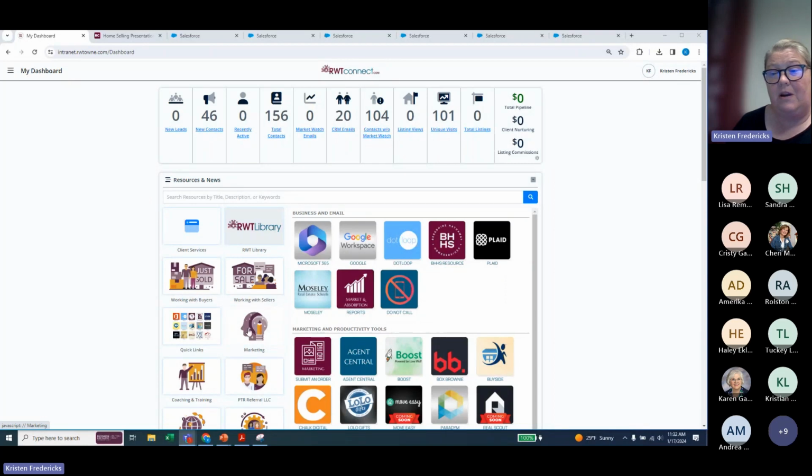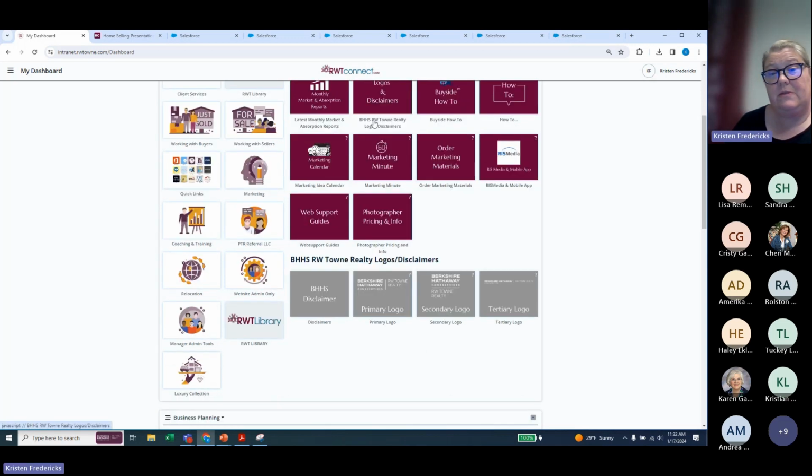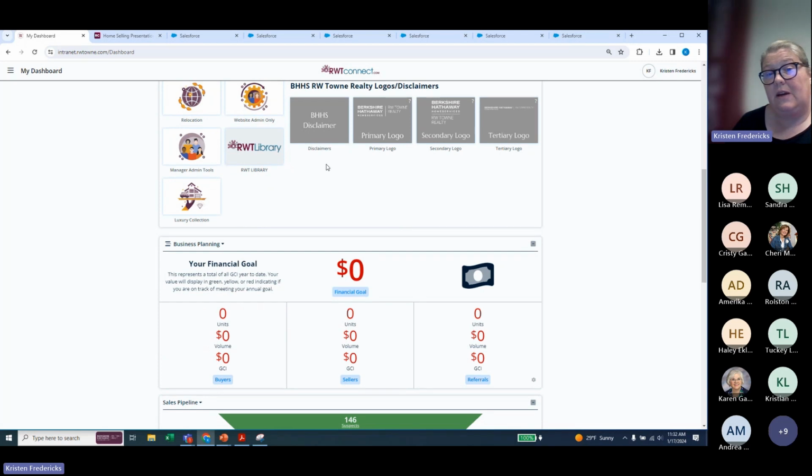If you go to that marketing tab right here, you'll notice that we have a button called logos and disclaimers. This is where you can download any disclaimers you might need and any logos. We give an example of the logo here. We have the primary, the secondary, and the tertiary logo, and they're used for different things. 99.9% of the time, we're using that primary logo.